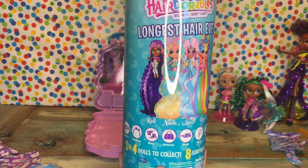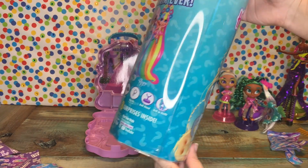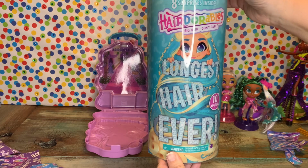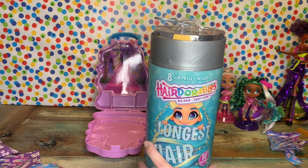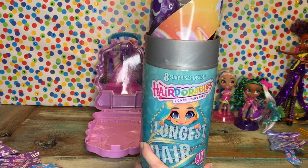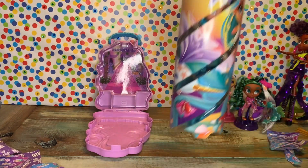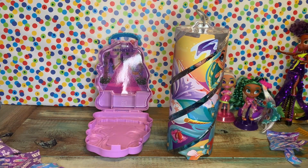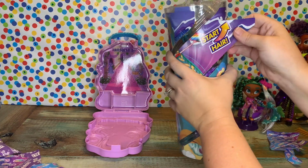I just like how her hair looks on here. And I think she's a mermaid. So it looks like on these, I think there's 4 dolls to collect. It had tape. I already cut the tape. You ready? Let's see who's inside. Let's pull that out. Do y'all see who's peeking through there? It says start here.